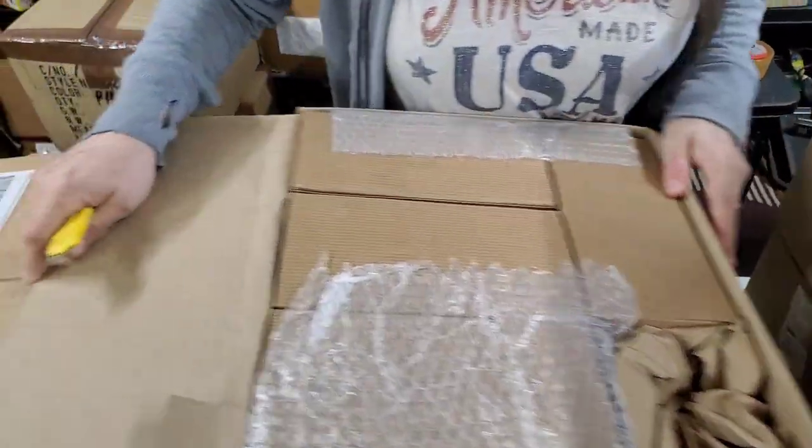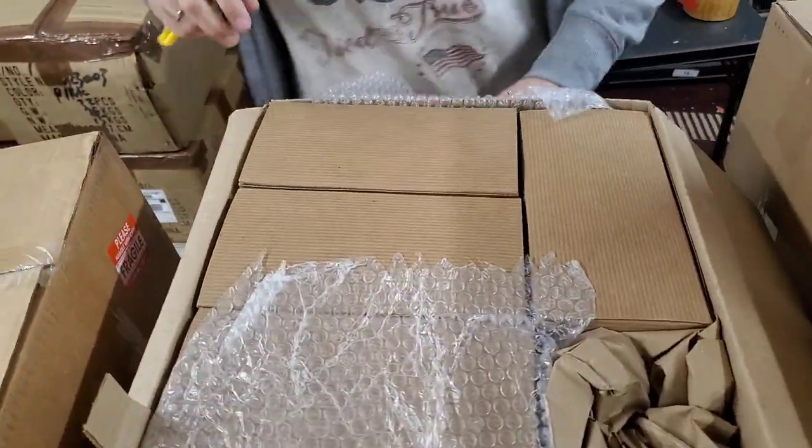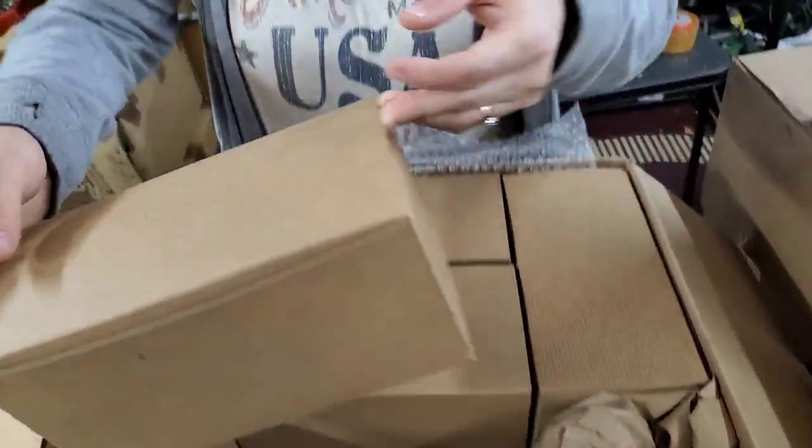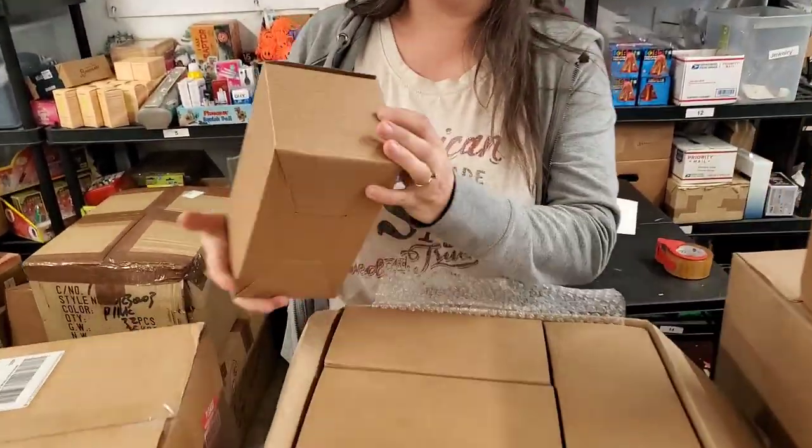All right, what do we got here? Ooh, this looks like our cookies. Cookies? I have a feeling it's going to be a sweet Saturday. It's a very sweet Saturday. See what I did there? Sweet. Yum, yum, yum. Here we go. All right.